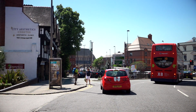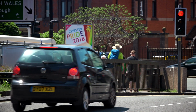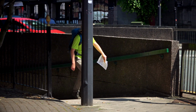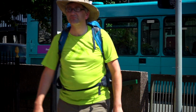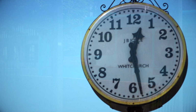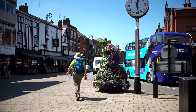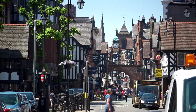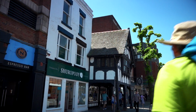Eventually, we reach Chester's funny square roundabout, known as the Bars, and here cross underneath using the subway. Out of the other side and walk along Foregate Street towards the heart of the city. As you walk more towards the centre of Chester, you travel back in time, as the buildings get older and older.